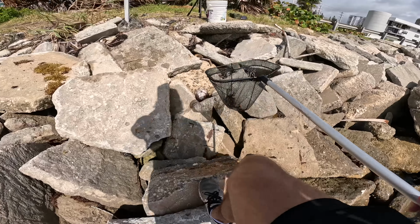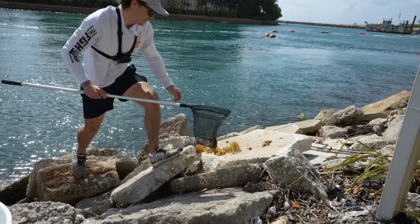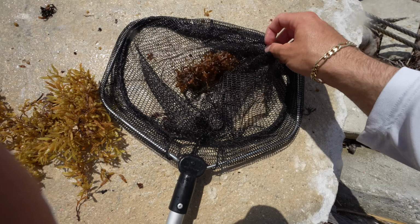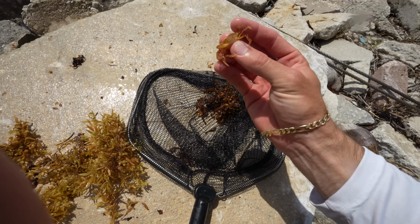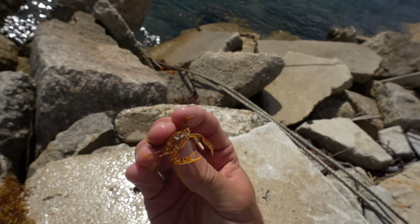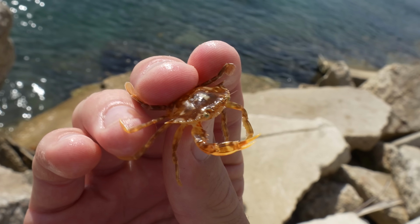This is a much bigger crab, a jumbo crab. So I just scooped up that brown piece that I just showed you. The exact crab. Whoa, this guy's big. This guy right here, look at that guy. That is a beast. Look at that crab.